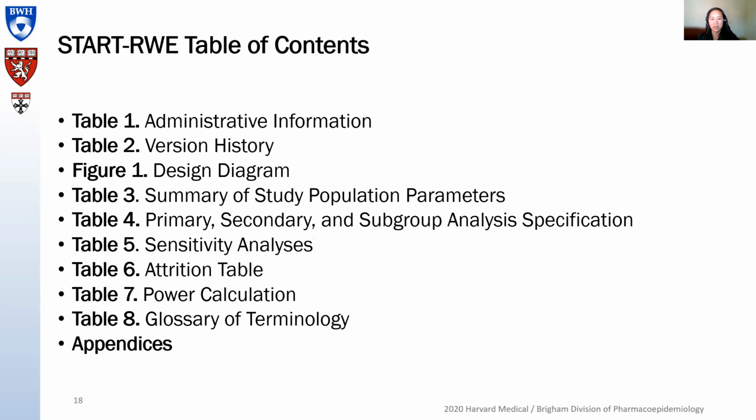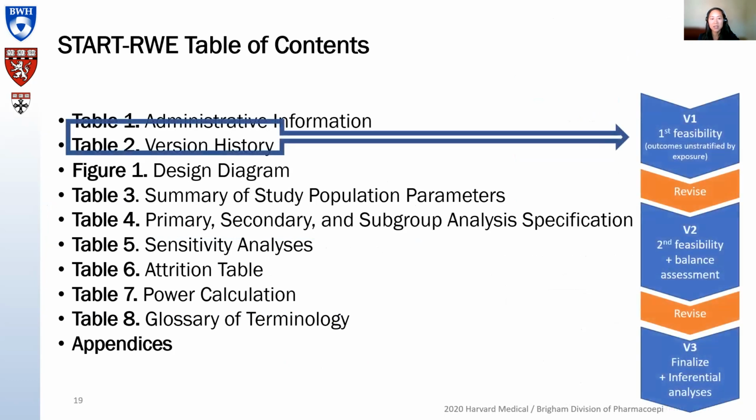The START RWE template is essentially a very structured series of tables and a figure for detailing study design and implementation. The template includes a table detailing version history with rationale for changes. For example, over the process of developing and implementing a protocol, you might have an initial version for first feasibility counts, looking at outcomes that are not stratified by exposure. In version 2, using revised algorithms to generate second feasibility counts, making sure you have enough power, and doing diagnostics like assessing balance on propensity score variables. And in version 3, using finalized algorithms for inclusion-exclusion criteria and covariates to implement the actual analysis.